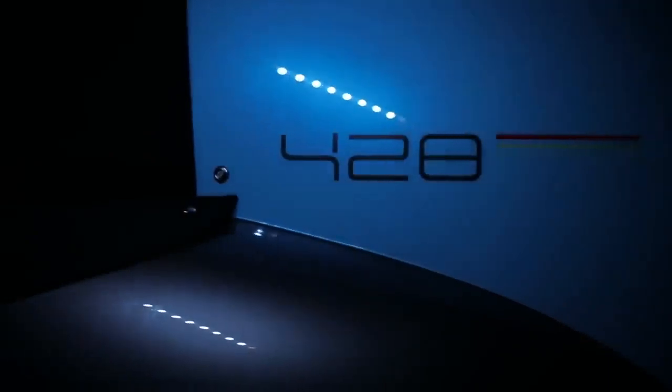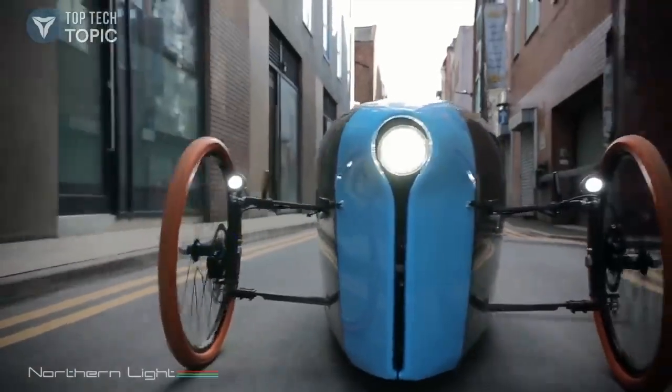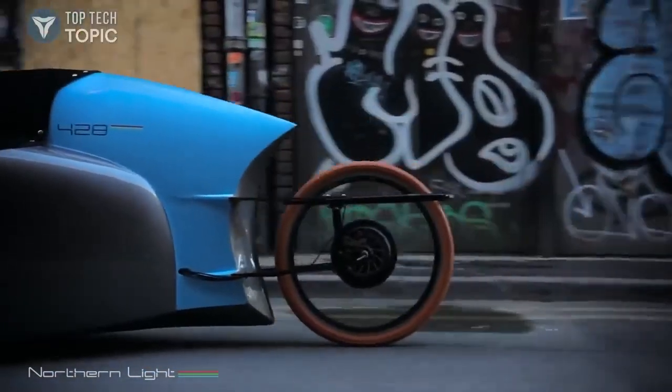A world where uber-cool personal transport was as accessible as the smartphone in your pocket. Combining classic British car design with cutting-edge personal transport technology. Introducing the Northern Light Motors 428. The 428 is the first low-cost, safe, full electric and weatherproof vehicle in the world.